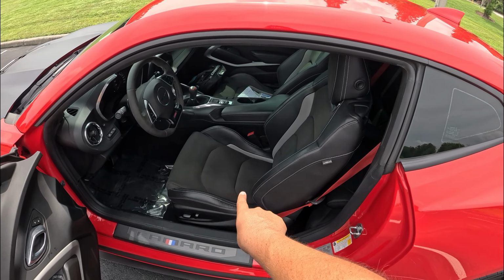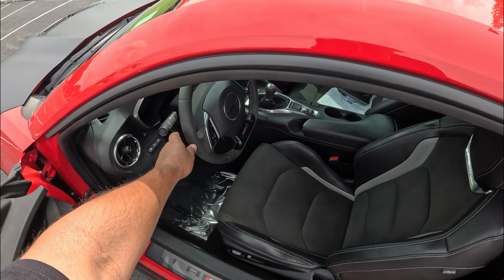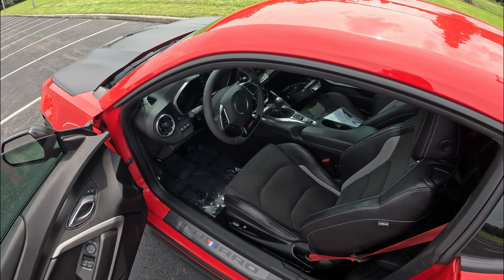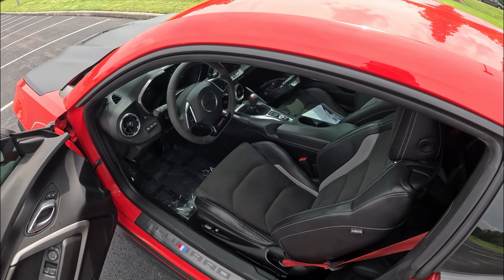You can see this one comes with the Recaro seats, part of this 1LE package. We also got a suede covered steering wheel, which is awesome. I had one before also, but it's not the best for Florida weather because you're always sweating on them, but an awesome interior nonetheless. Let's go ahead, guys, and jump in.